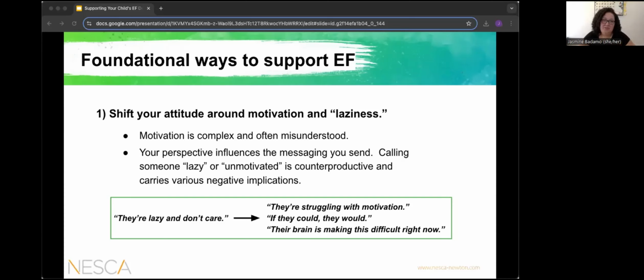The next note about this topic is that your perspectives influence the messaging that you send your children. So calling your child or using language like lazy or unmotivated around your children is not only counterproductive because you're not addressing the root causes or factors influencing their motivation, but you're also carrying a lot of negative implications that your children can pick up on. So when you call someone lazy or unmotivated, it may imply that one, your child is actively choosing to not exert effort in this. It is their choice, they're being willful.